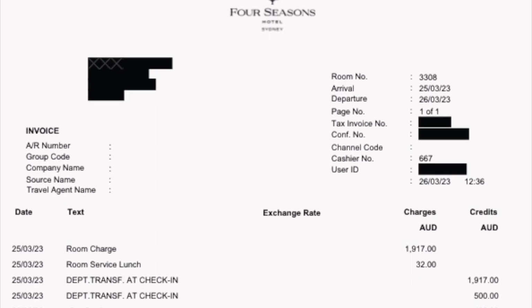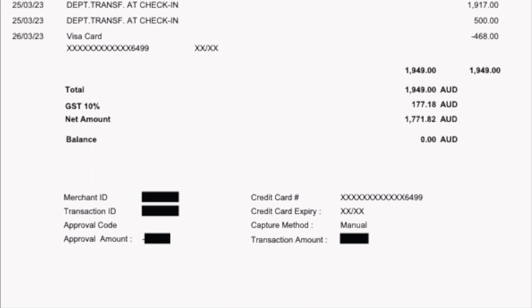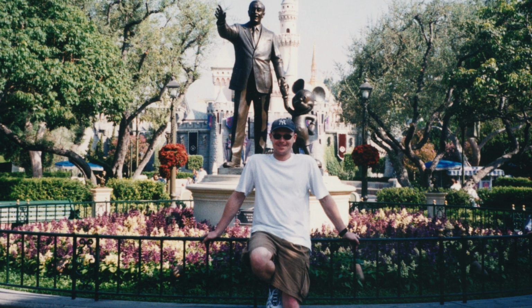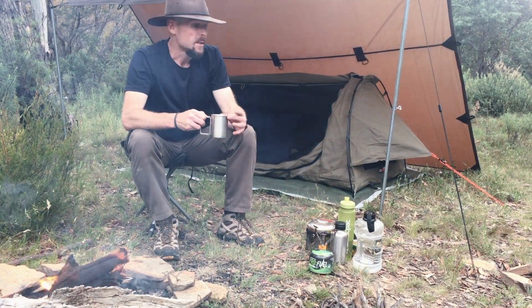And as for this splurge at the Four Seasons, well, it was just under $2,000 for the night. Extravagant, sure. But sometimes you just got to say, what the hell? After all, it's an investment in life and in living. But, yeah, checking back into reality though, this is a total one-off. I don't do these sorts of things regularly.